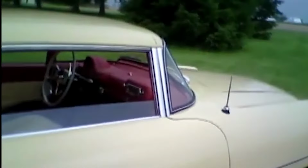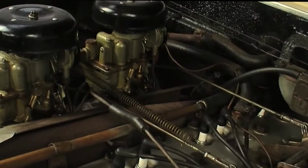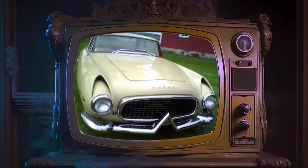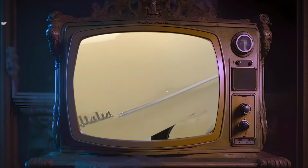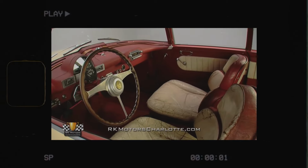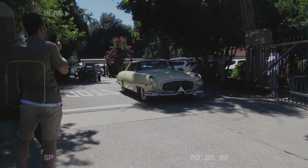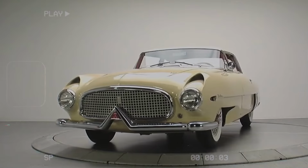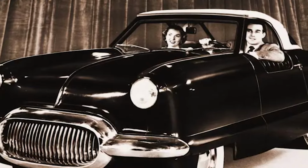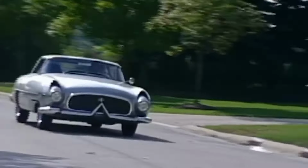Designed by Frank Spring, it had a 202 cubic inch L-head inline-six engine with dual carburetors, producing about 114 horsepower. Its design stood out with a wraparound windshield, V-shaped front fender scoops, and chrome-encased rear lights. The interior had luxurious red and white leather bucket seats and advanced flow-through ventilation. With only 26 units produced, the Italia was a rare vehicle intended to boost Hudson's recognition, but the merger with Nash Kelvinator to form American Motors Corporation overshadowed its success.